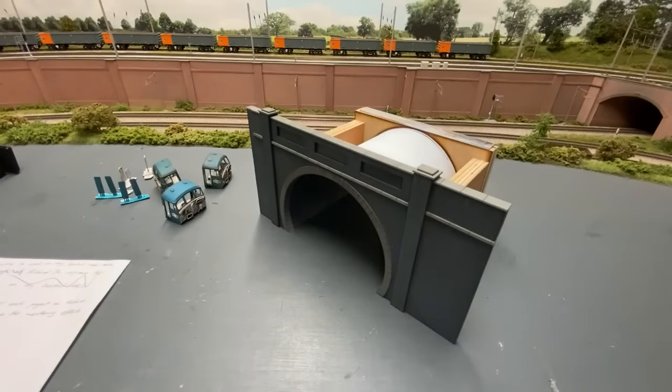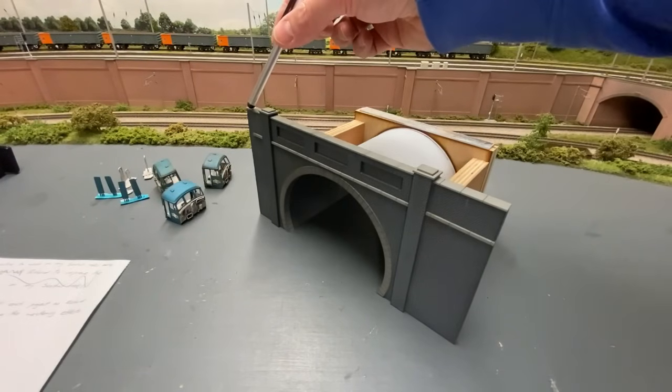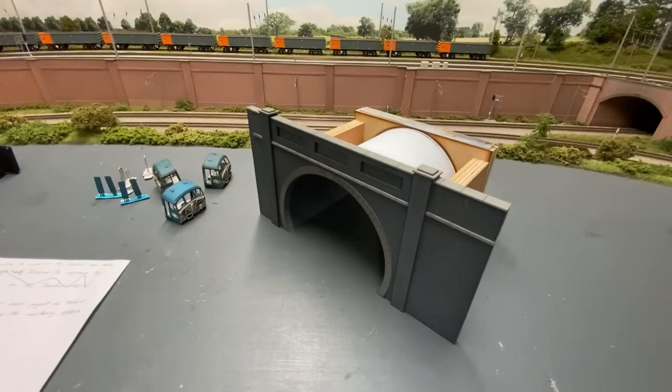So there you go, the tunnel portal. I really am quite pleased with the way that's turned out, even down to the small details like cutting the actual concrete ledging in there to fit round the wall at the corner where it's going to be in position on the layout. It takes a bit of planning, takes a bit of time to construct all of this and weather it up.